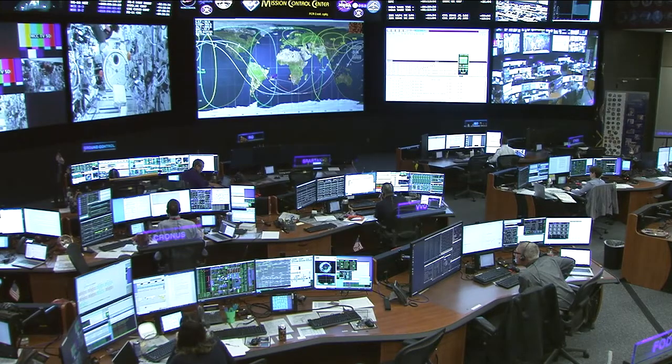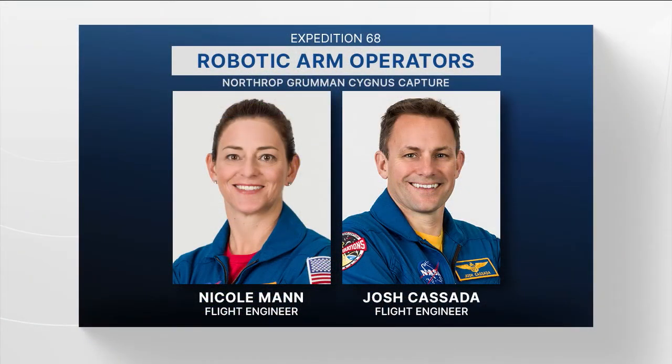Astronaut Nicole Mann will be driving the Canadian arm for the capture, which is planned for around 4:05 a.m. Central Time on Wednesday. She'll get assistance from Josh Cassada with cameras and procedures as she maneuvers the arm to reach out and grapple with Cygnus. The crew, of course, had ground training on monitoring the Cygnus as it approaches and with the Canadian arm operations.